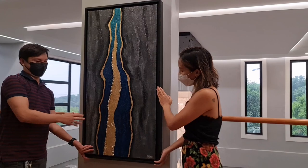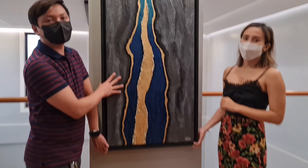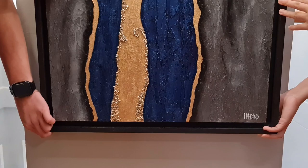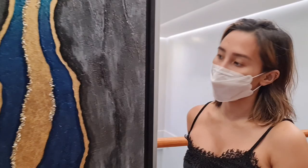So, this is the mixed medium art, di ba, Peter? Ano meaning nun? Mixed medium, you use a lot of materials. Kasi, you can say an art piece is just made of acrylic, or oil, or paint. Pero ito, sir, it's not just acrylic. I use several art materials here. I am super amazed kasi yung gold na part, as in, gold foils yan na iniisa-isa ni Peter. Ayan yung mga foils. Wow.